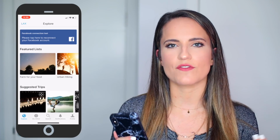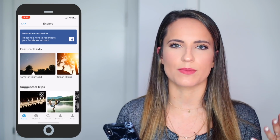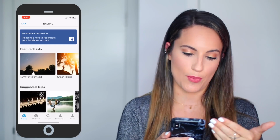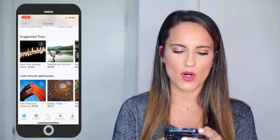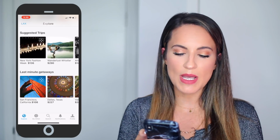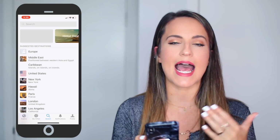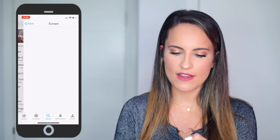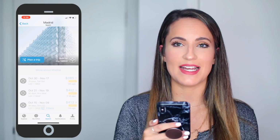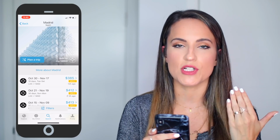Because the one downside of using this app is that you don't really have flexible dates. So essentially how it works is you set your home airport. And then once you set your home airport, it's gonna give you some suggested trips, some last minute getaways that are very cheap, but you can also search for flights as you wish. And basically, if I click on Europe from LAX, as you can see already, we are going to be finding unreal deals. So here we have Madrid, Spain.